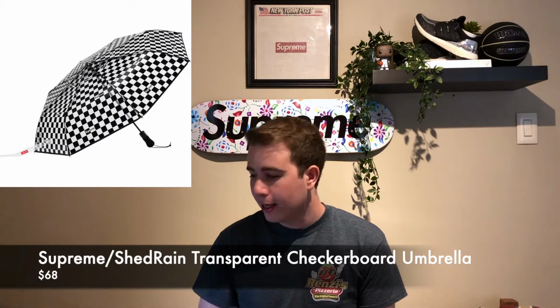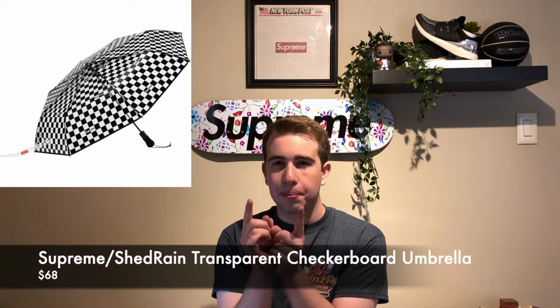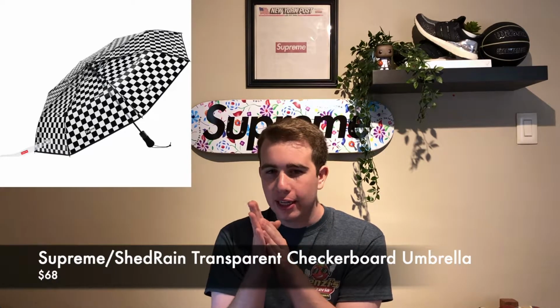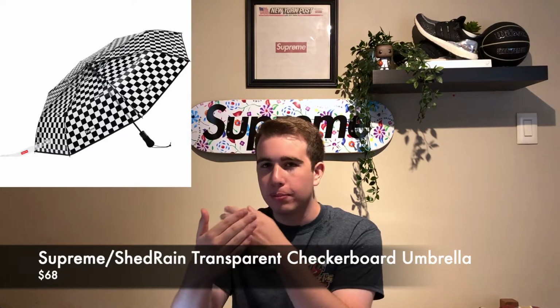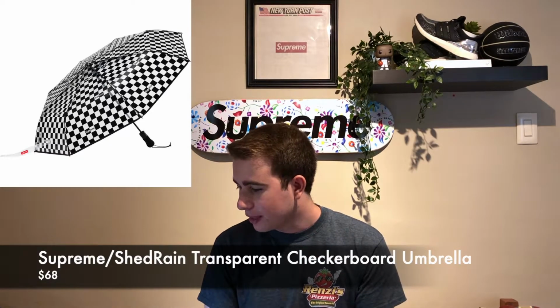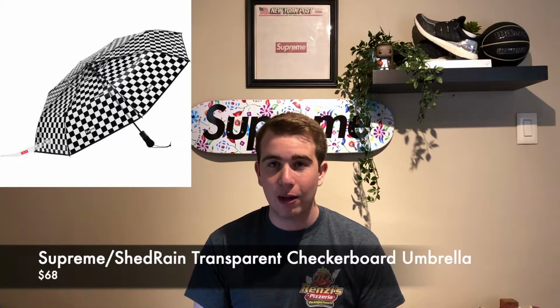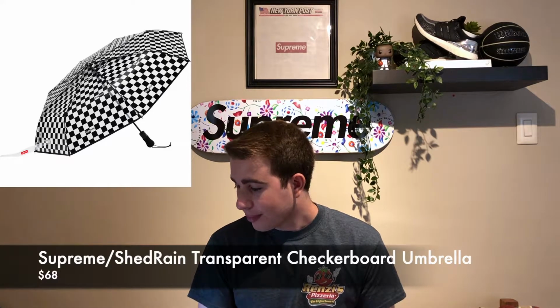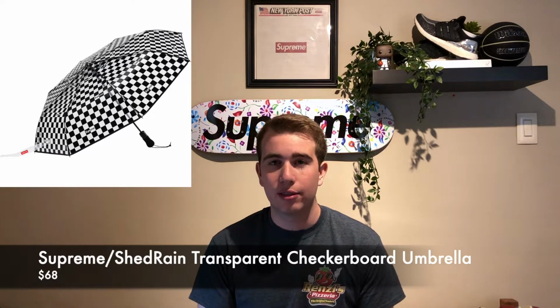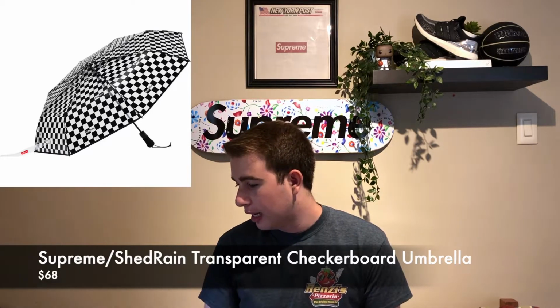I don't know if you can see it. It's checkerboard, but then certain spots it's Supreme, and half of it is white on black, and the other half is black on white, back to back. I wish they just did that all throughout or made it bigger. I definitely think it's kind of cool. 68. I see maybe $100 resale on this one, but it's probably gonna be a chintzy, crappy umbrella.